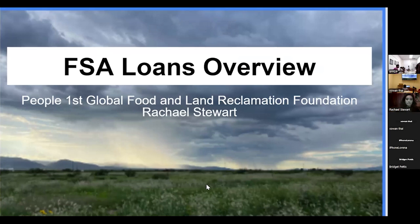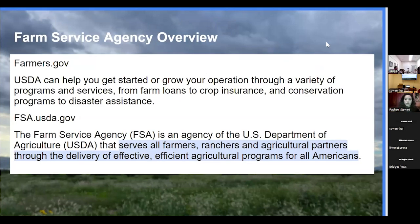Some websites that you should get familiar with are farmers.gov. And if you're looking to get the farm loan, that's fsa.usda.gov.